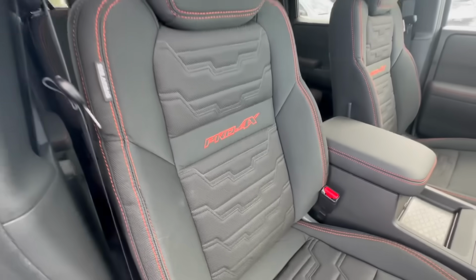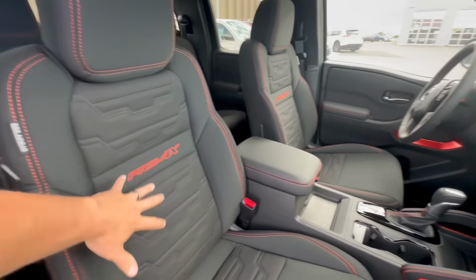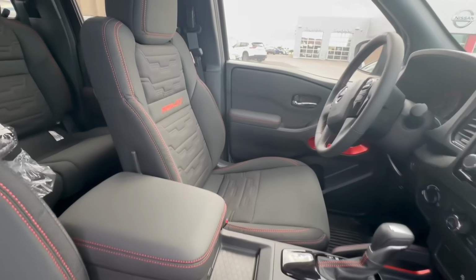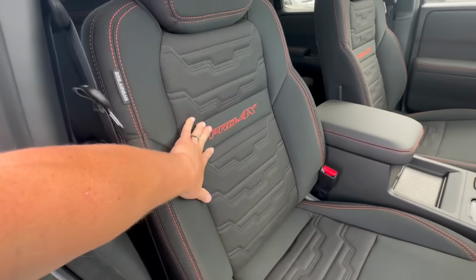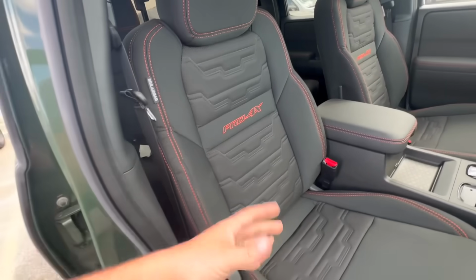And you guys tell me if you agree, but I've always appreciated just simplicity with my Toyotas, and they've distanced themselves from that. So cloth seats, Pro4X, stitched in the middle there. I think they look good.